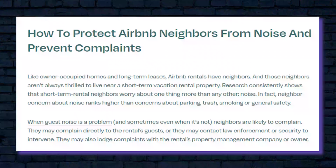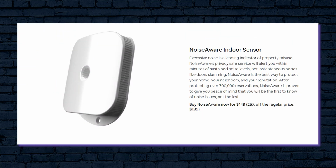Next is NoiseAware. Noise complaints are a big deal. Not only does a noisy guest run the risk of ticking off others renting or living in a building, but law enforcement could potentially get involved. With NoiseAware, hosts can use non-invasive decibel sensors that will make sure that your guests don't get too loud. They also offer 24/7 call center support, where your guests will receive a phone call from an authorized agent if things get a little too noisy.